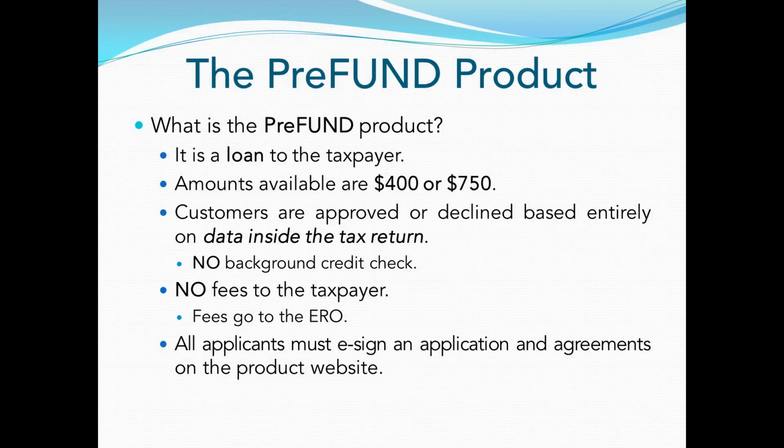There are no fees to the taxpayer. That's a really big one here. The fees are going to go to the ERO. We'll cover that towards the end of the presentation. So this isn't going to cost them anything more than they would have normally for whatever product they're choosing for the rest of the refund.